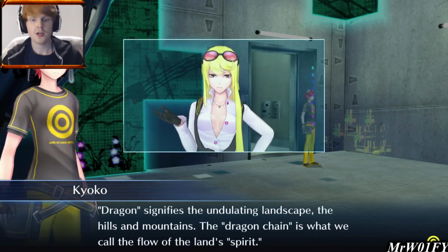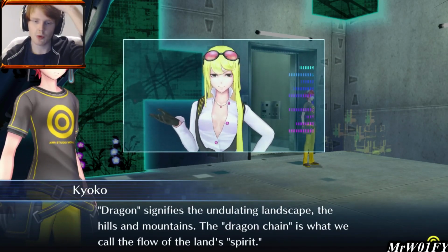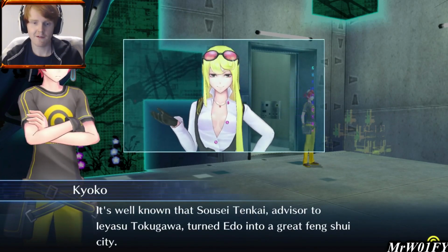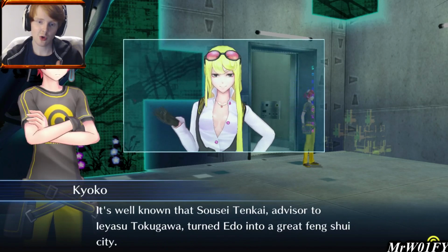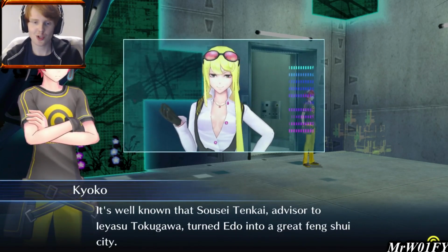Who knows? Dragon signifies the undulating landscape, the hills and the mountains. The dragon chain is what we call the flow of the land spirit. As well-known Sausei Tenkai, advisor to Ieyasu Tokugawa, turned Edo into a great feng shui city.